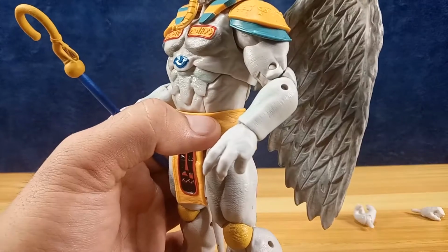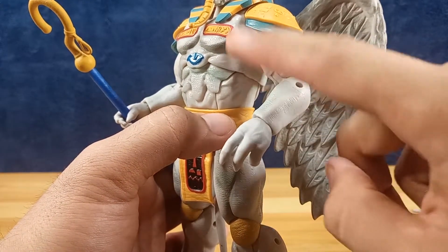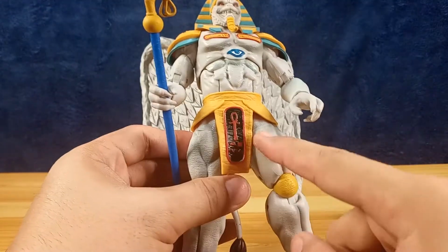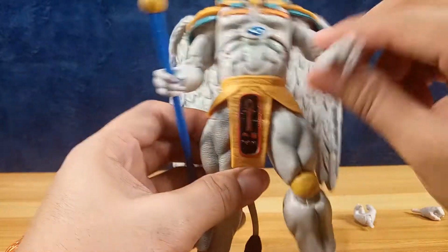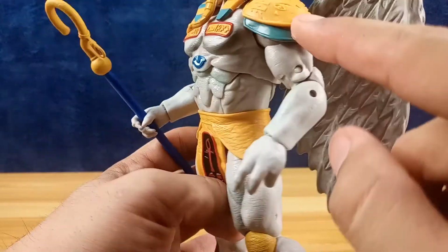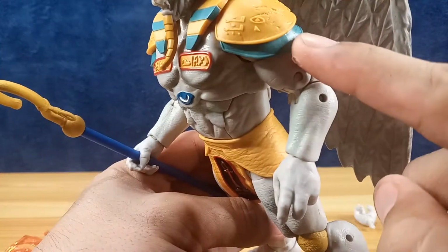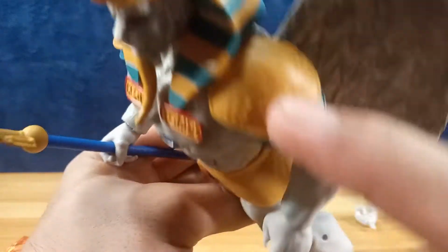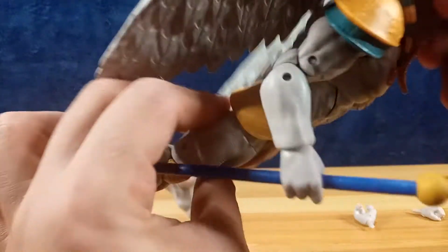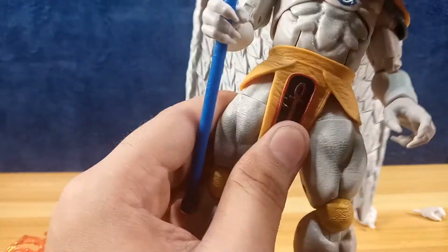I'm not sure if you could see it on the camera, but yeah, they have some texture going on for his skin, as well as his loincloth, which has that leather texture. Very nice. Also, if you could see in his shoulder armor, there are some hieroglyphics sculpted on in detail. Very, very nice. Also, his head.